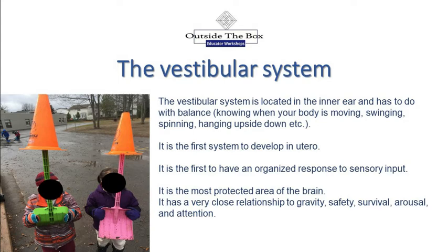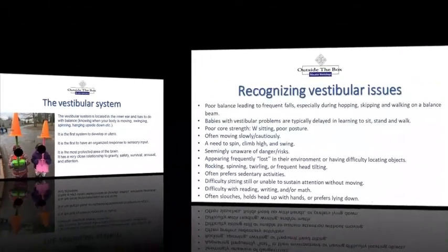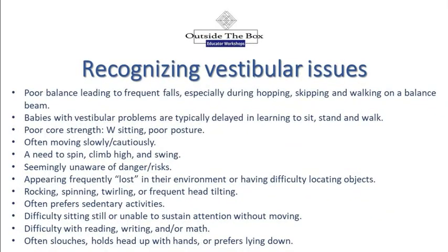The vestibular system is the first system to develop in utero. It's the first system to have an organized response to sensory input. It's the most protected area of the brain, and it has a very close relationship to gravity, safety, survival, arousal, and attention. Someone with vestibular issues might display some of the following behaviors.